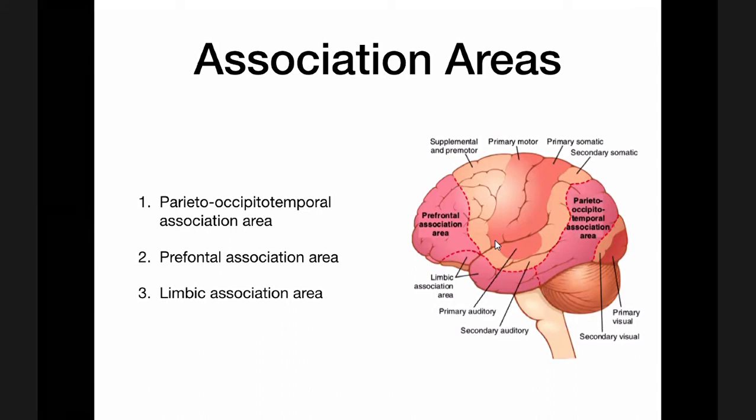So the anterior to the supplemental and premotor area. Ang laki din niya. In fact, if we have to compare the prefrontal area in human and in monkeys, mas malaki daw. We have a bigger prefrontal area as compared to monkeys.